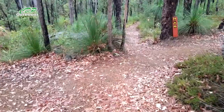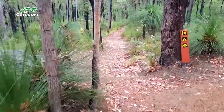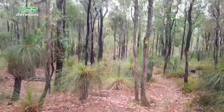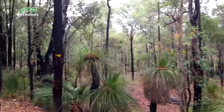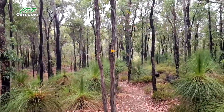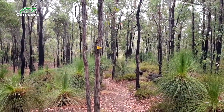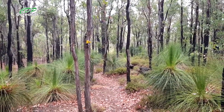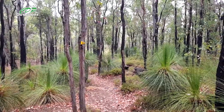Today we're on day 2 on the Bibbulmun Track and we're heading off from the Hewett Hill campsite to the Ball Creek campsite. Back onto the trail, if we go left it takes us back to Kalamunda, and if we take the right that takes us to Albany. So let's carry on and head off to the Ball Creek shelter on the way.